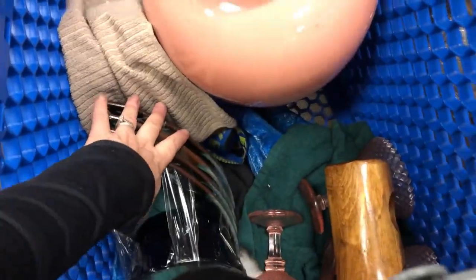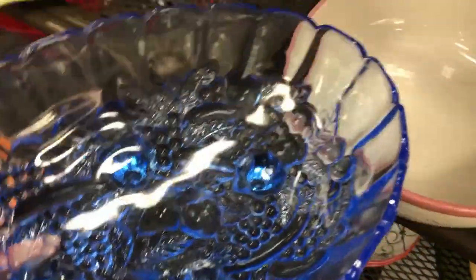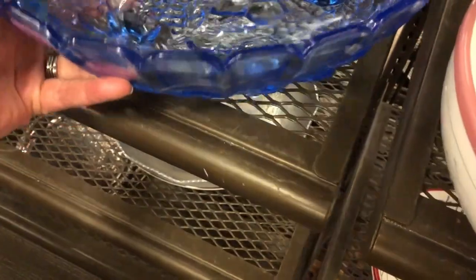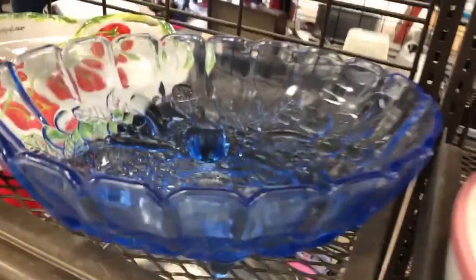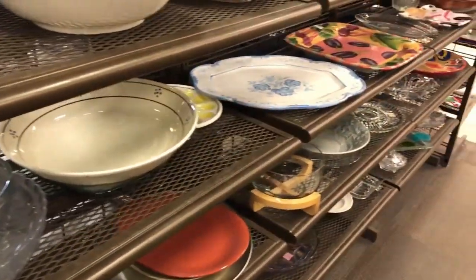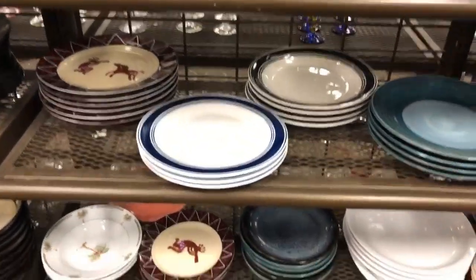Okay. That's pretty, but you know, resale value on it's not that great. That's pretty with the fruit in it. I'm not sure who made that. That's pressed glass, right? Early American pressed glass. Is that how you say that? So I didn't see anything else. Let's check this out real quick.